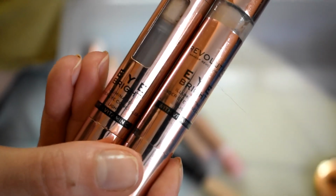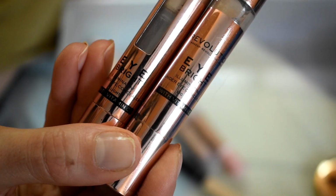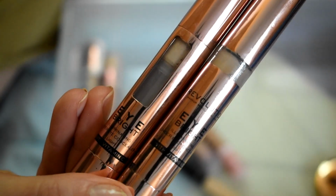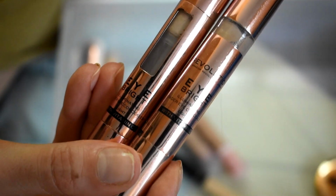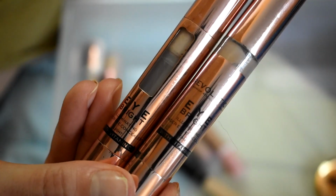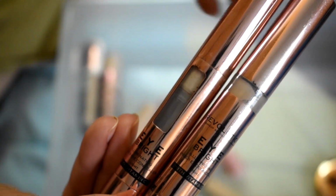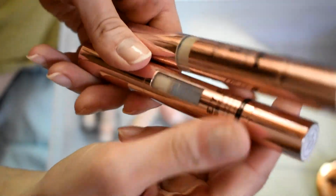An underrated concealer from the drugstore. This is from Makeup Revolution. This is their Eye Bright Illuminating Under Eye Concealer. This is definitely more of a sheer, light coverage concealer, which is probably why a lot of people don't talk about it. But I actually love this for everyday makeup, for that no makeup look, because it's practically undetectable on the skin. If you just dot a little bit of this on, you can't even tell that you're wearing makeup, but it gives you enough coverage to be worth it.